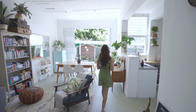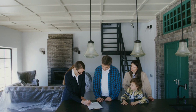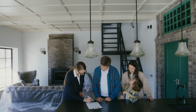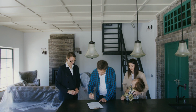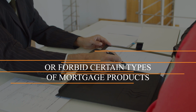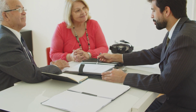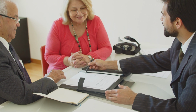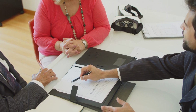Down payment assistance may help you get an affordable loan if you qualify. Carefully review all the terms and conditions set out by the program before joining to help ensure that you're getting the best deal for your needs. Some programs may have application fees or forbid certain types of mortgage products, while others exclude interest rates or fees above a certain amount, require specific underwriting ratios, or apply to only certain types of loans.